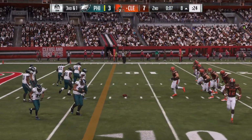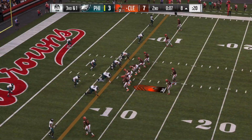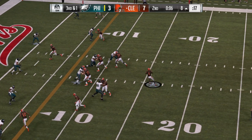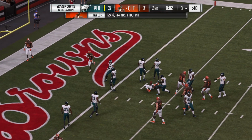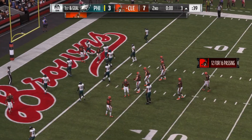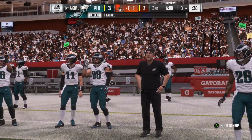This will be play number 8 here on the drive. It's 3rd and a yard. Ready. Taylor will throw again. This is caught, and he will have the first down before he's brought down at the 3. So we've reached intermission here in a low-scoring game.